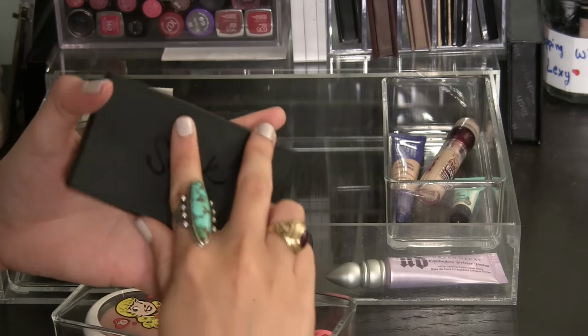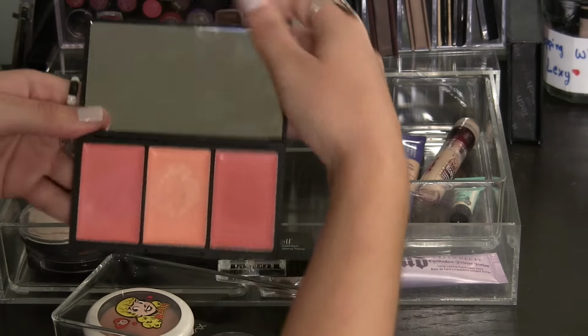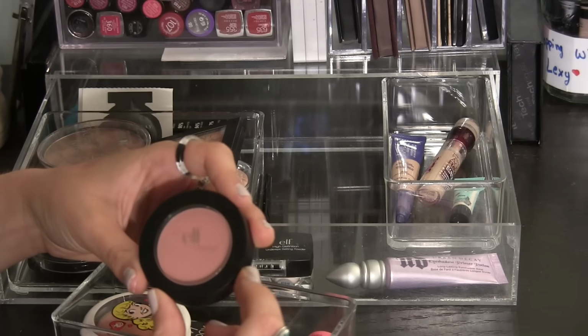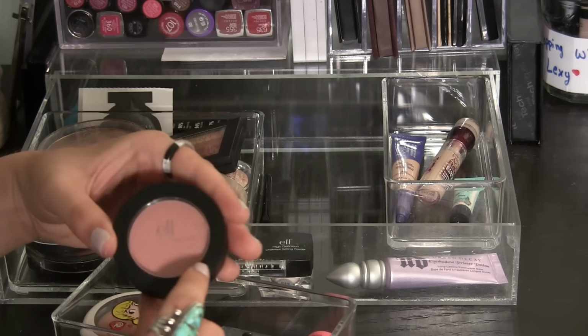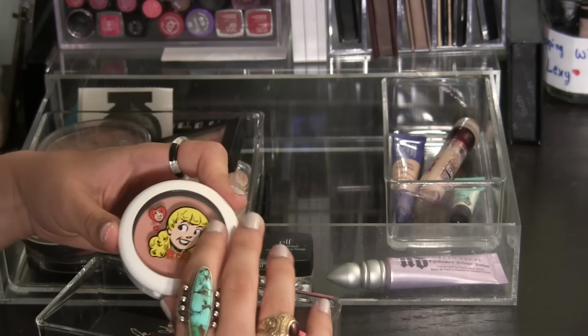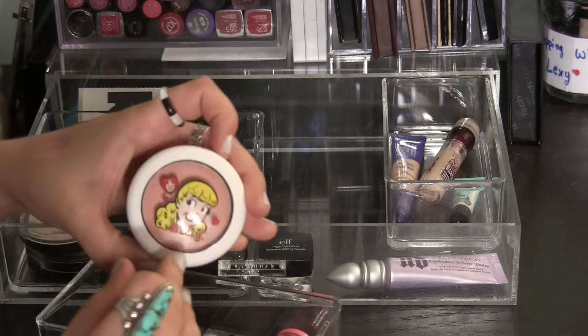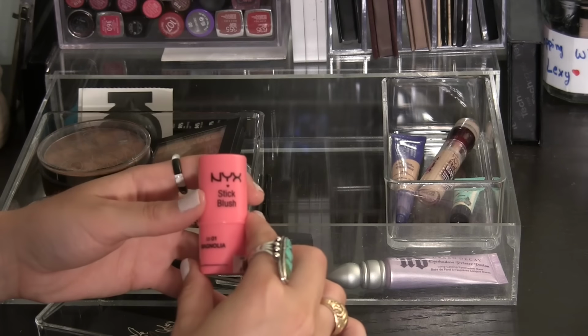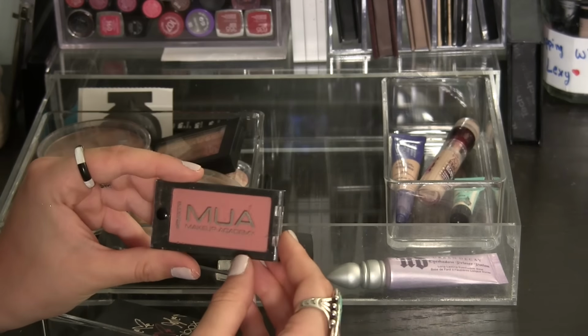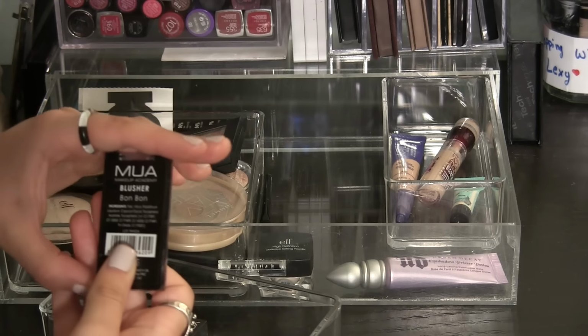I have the Sleek Cream Blush Palette in California, just really, really pretty colors. I have an e.l.f. Mineral Blush in Sweet Retreat. It's a super, super pretty peach. I have this limited edition MAC blush in the shade Cream Soda. I have this NYX Stick Blush in 01 Magnolia. I then have this MUA blush in the shade Bon Bon.